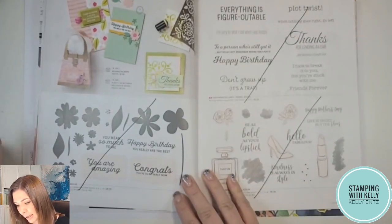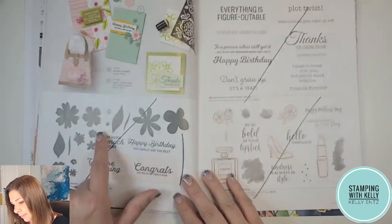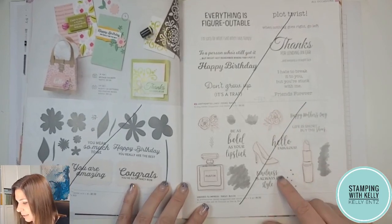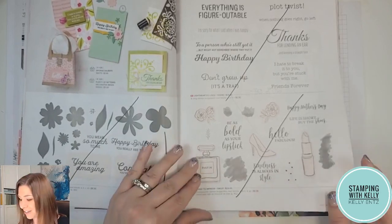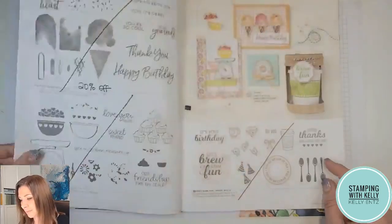Page 30 in Bloom. This is a really cute little solid stamp, and then has some great sayings in there. Light-Hearted Lines has great sayings as well. And Dress to Impress has a really fun die pack that's 50% off right now. And the dies actually make a cute little purse. You'll love it. So make sure you check out my other video, or you can check out online too.